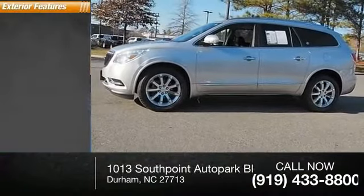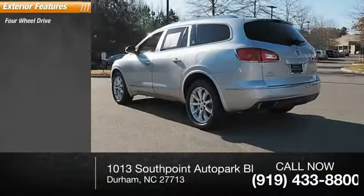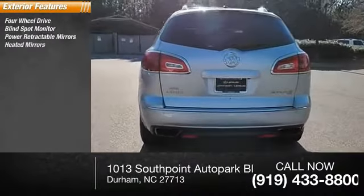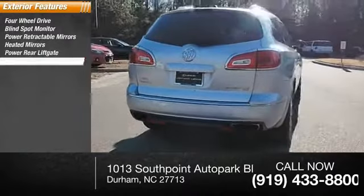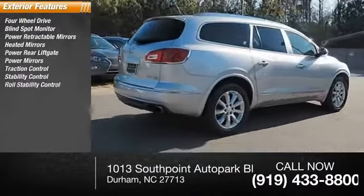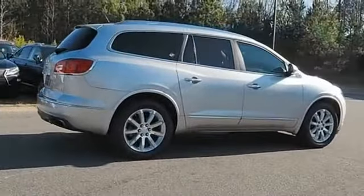Here are some of this vehicle's great options: four-wheel drive, blind spot monitor, power retractable mirrors, heated mirrors, power rear lift gate, power mirrors, traction control, stability control, roll stability control, daytime running lights.